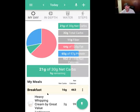You will find, if you're new to this, the hardest component of these macros to get right or to get close to is your fat. Most of us have always been told that fat's bad. You don't want to eat fat. It's bad for you. But studies are showing that eating fat is not necessarily a bad thing.